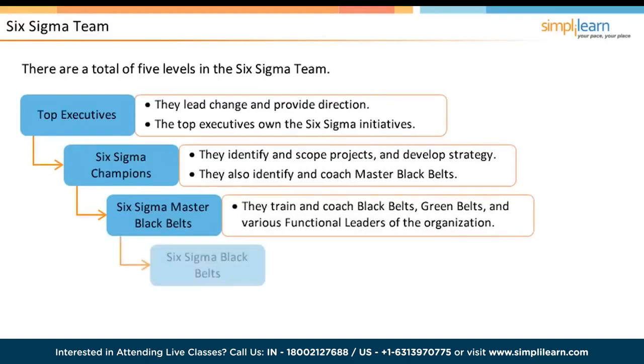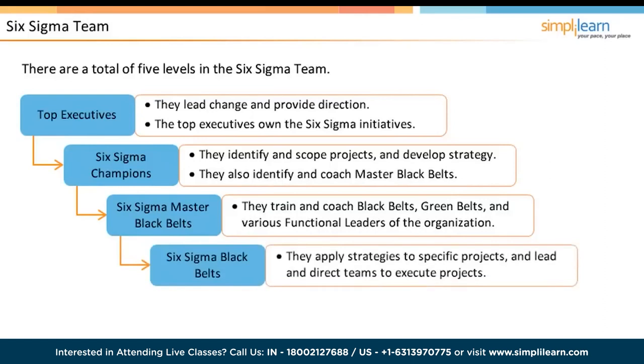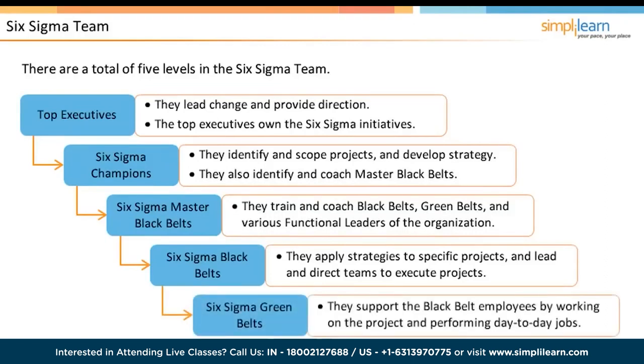The fourth level in the Six Sigma structure is Six Sigma black belts. They apply strategies to specific projects and lead and direct teams to execute projects. Finally, there are Six Sigma green belts. They support the black belt employees by participating in project teams. Green belts play a dual role. They work on the project and perform day-to-day jobs related to their work area. In the next screen, we will understand the drivers and metrics of organizational strategy.